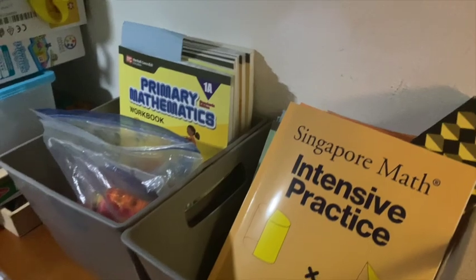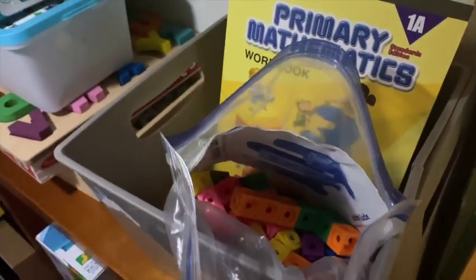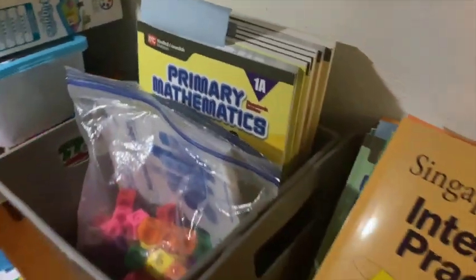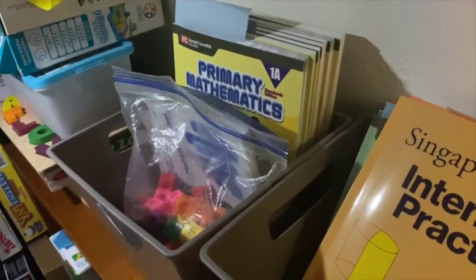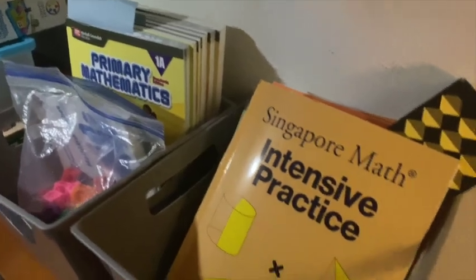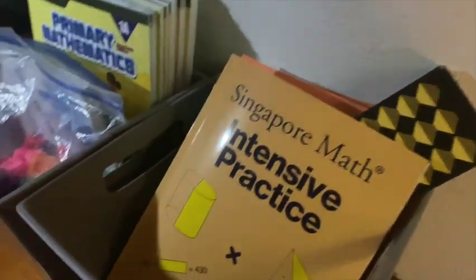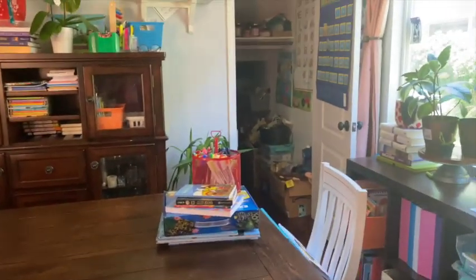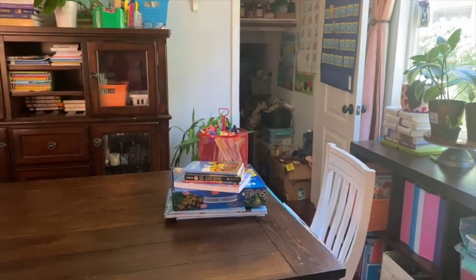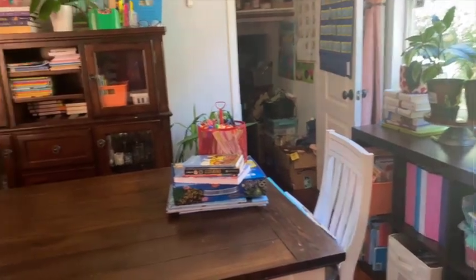Here's our math bins. This is Jacob's and this is Addison's. They have the little manipulatives in there and all their math books in there. And we have a couple other things that we use for math, but this is where they come and grab their little bin to do their work with dad. Their dad does math with them on the weekends. And I also have a little cart that I'm gonna be building. So we'll start putting everything out and then I'll see how I end up organizing this whole area to get us ready for the school year.